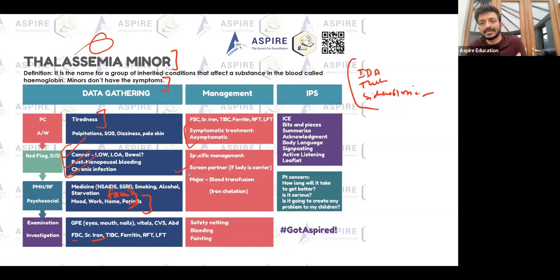If they plan to have kids in the future, they have to be very careful, because if a person has thalassemia minor, they are a carrier of thalassemia. If they have a baby with somebody who also has thalassemia minor, they have a 25% chance of having a child with thalassemia major. When two thalassemia trait, thalassemia minor, carriers have a baby, there is a 25% chance the child might have thalassemia major. So we have to be very careful.